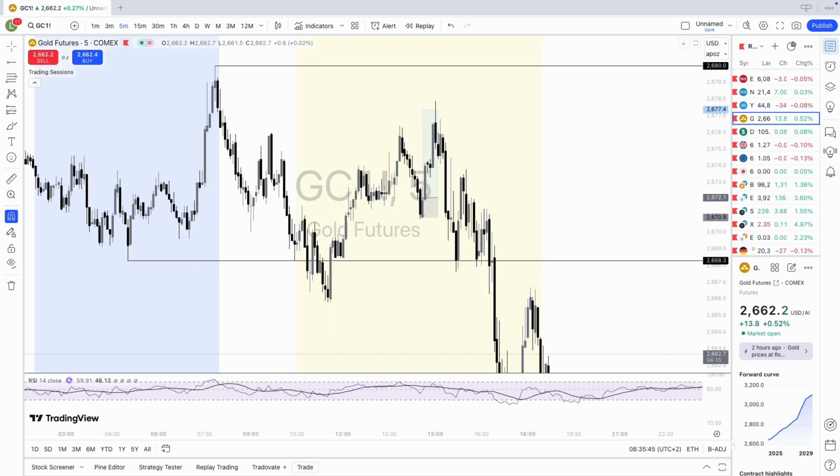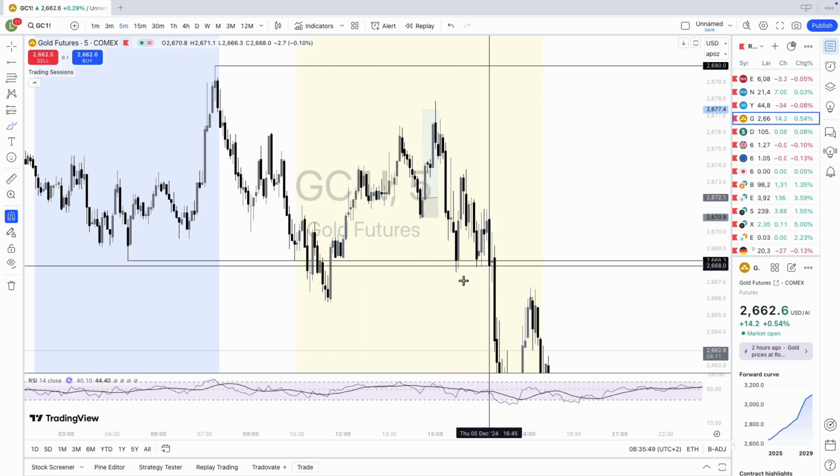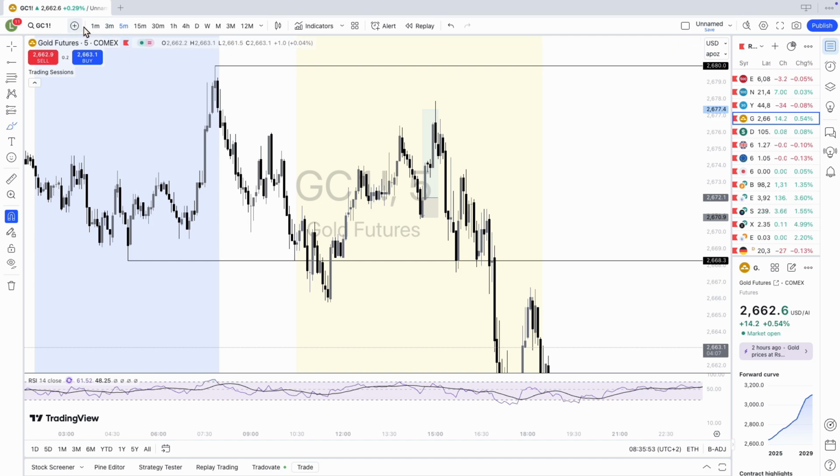These levels are important because they often act as liquidity zones and price tends to react when it reaches these points. Once I've identified those levels, I keep an eye on how price behaves around them.